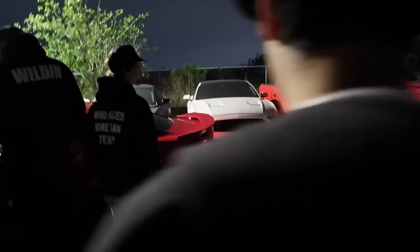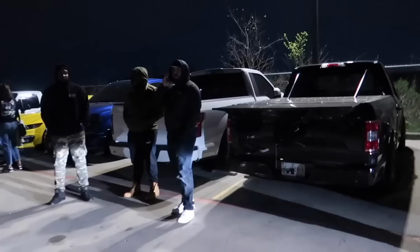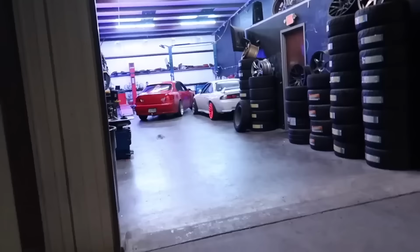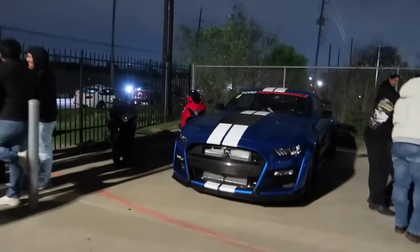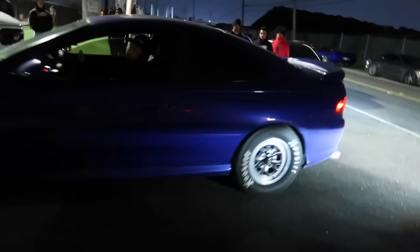Damn, sounds good. Z06 on a tire. Last year we parked right back there. F-150 truck with a drag wing and a parachute. Jeez. That's crazy. Twin turbos. So one of the shops got a GT500 just chilling right here, as well as this insane build. Go park all the way at the back.